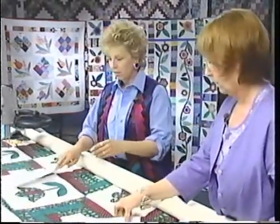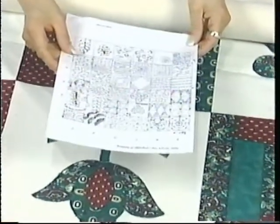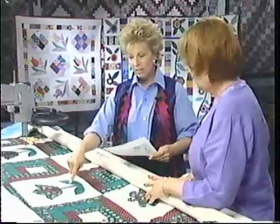Now you also have this here. These are background fill-ins, right? Right. And you can get a lot of clues from the fabric itself and from your choices. Could you give us a little hint?